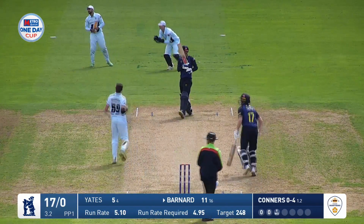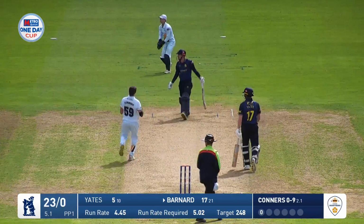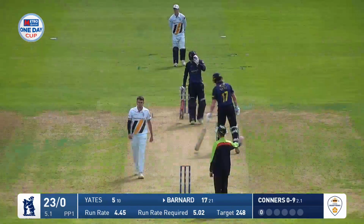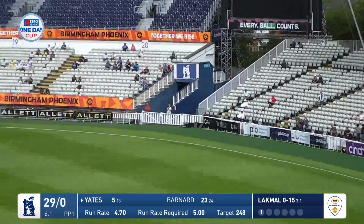Here's Connors, and this time Barnard's driving through the covers just in front of point. Here's Connors, and Barnard's driving once more. So similar to his shot in the previous over, just over pitched by Connors. Lackmal bowls, and this is cut hard for 4 by Yates, his first stroke of authority.